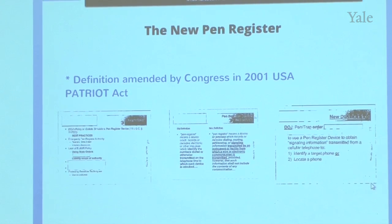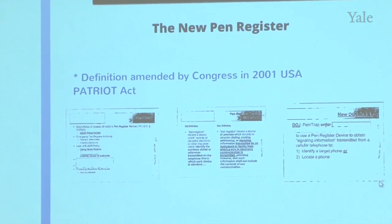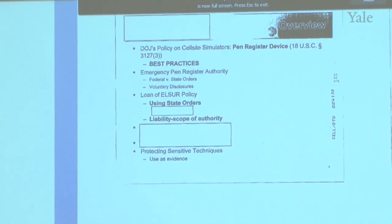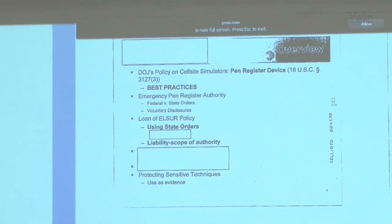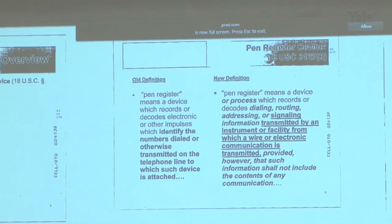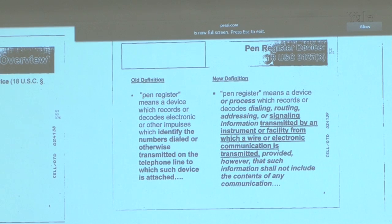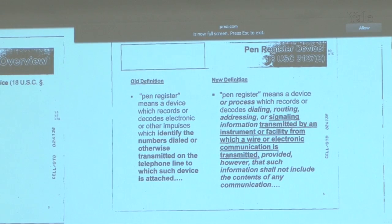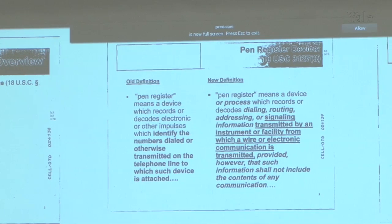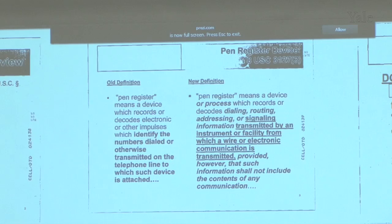So that changed when the Patriot Act amended the pen register statute. And now it's the DOJ's view that these devices can constitute a pen register because they collect signal information. So you can see a bit of the language there of what was changed and why that matters. This is from the FOIA. This is a PowerPoint deck from a FOIA request that I'm pursuing for documents related to Stingray from the FBI. So it's the DOJ's view that this device fits under the pen register standard.